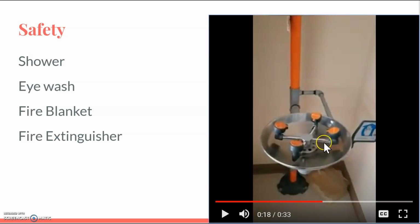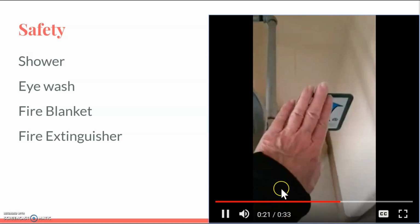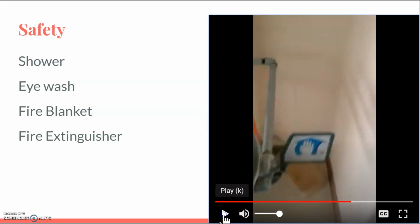You come over here, take off your goggles, put your head here, and then you're going to push this forward. You're going to push that forward, and water will come out. You keep your head there for a minimum of 15 minutes with your eyes as open as you possibly can, so that you rinse all the chemicals out of your eye.